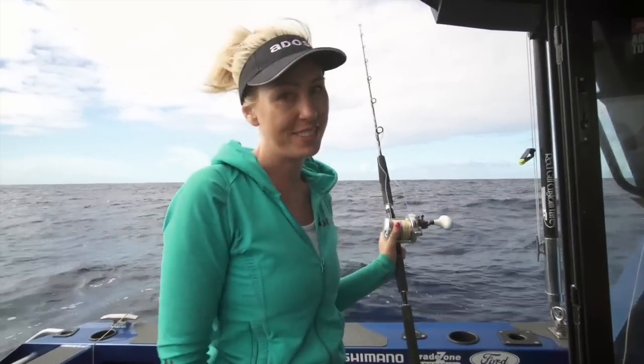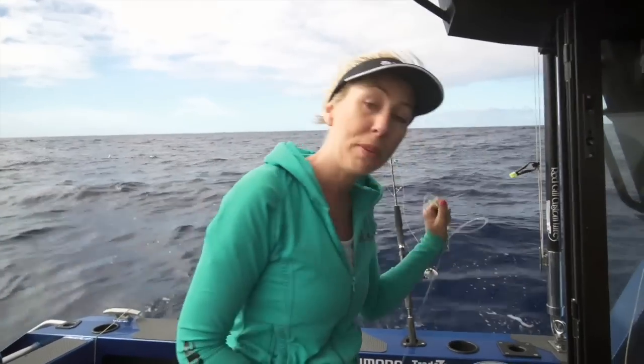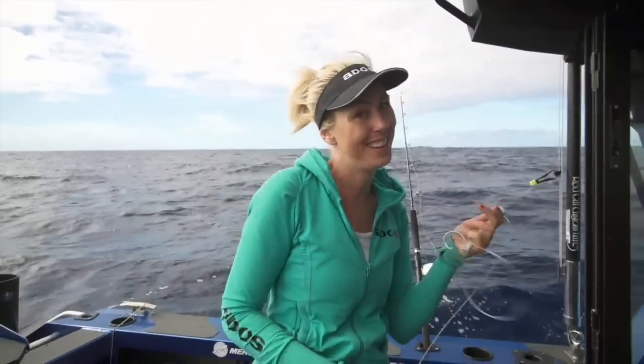This is one of my favourite setups. We've got a whole heap of bait from our mates over at Salty Dog. I've got a bit of a selection for us to try in our little spots today. And hoping for some hapuka, but you never know what else could be down there.